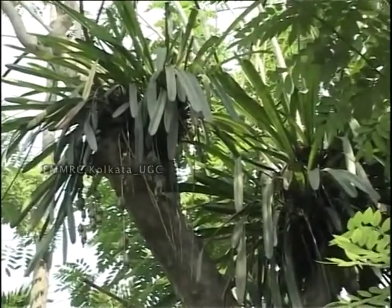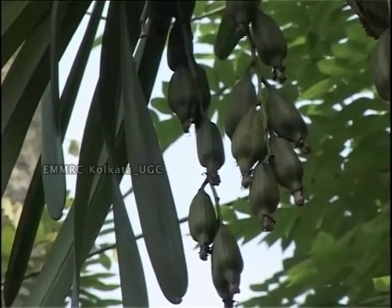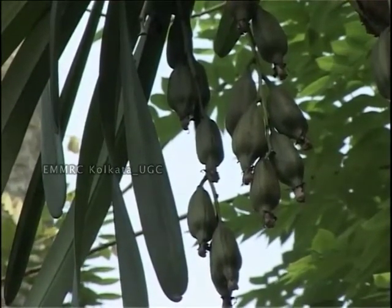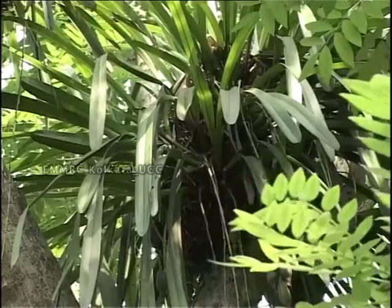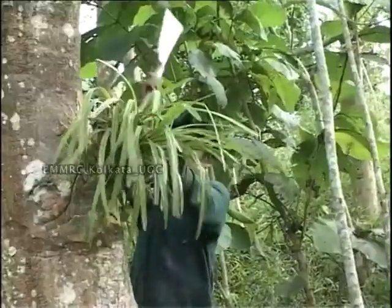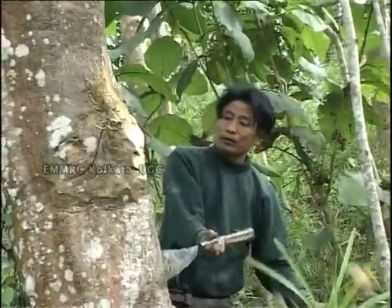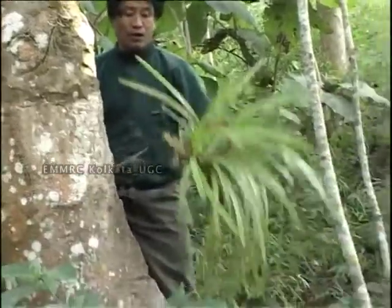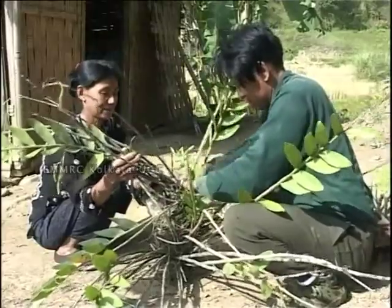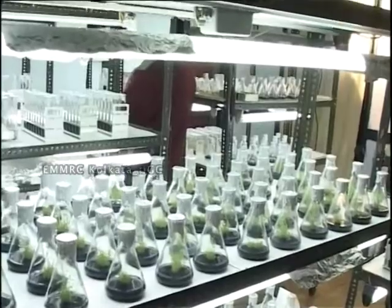This is an epiphytic orchid. These are called capsules. Inside this, there are seeds. When the capsules ripen, they rupture and release hundreds and thousands of seeds in the air. The seeds are devoid of endosperm and hence cannot grow like ordinary seeds, but can be grown in a cultured medium under controlled conditions.